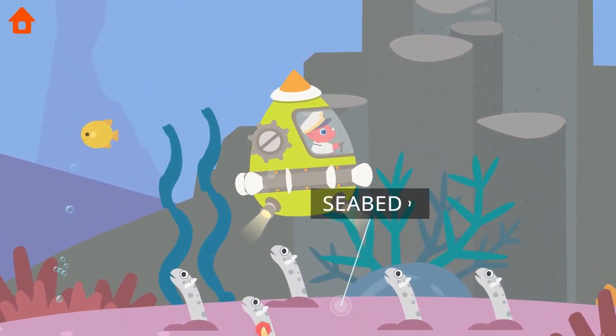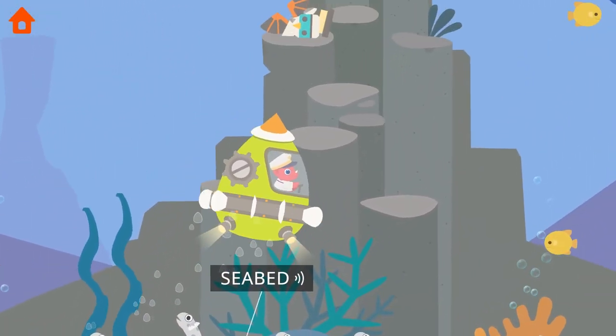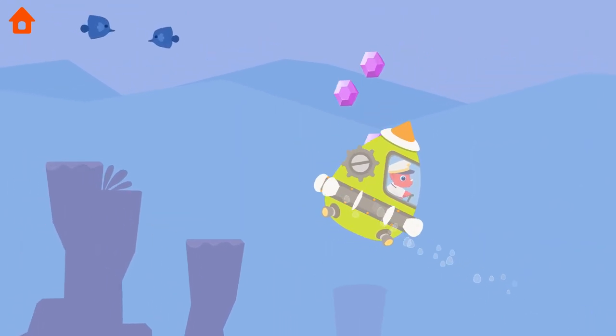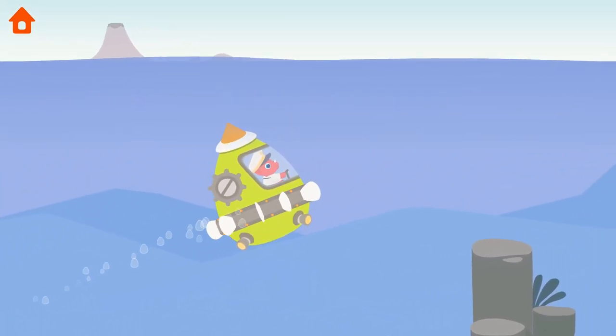Seabed. The seabed is the bottom of the sea, also known as the sea floor. Some animals will sneak into the seabed to avoid danger.